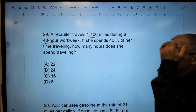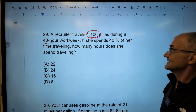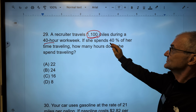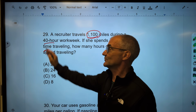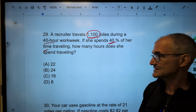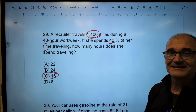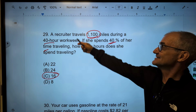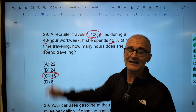This is a great problem. It seems like, well, you've got all these miles, but you don't actually care, right? You just need 40% of her time. Well, her time is 40 hours. 40% of 40 is 16. Correct answer, answer C right there. That's how quick and easy it is. This is all a distractor. 40% of her time is what they're asking.